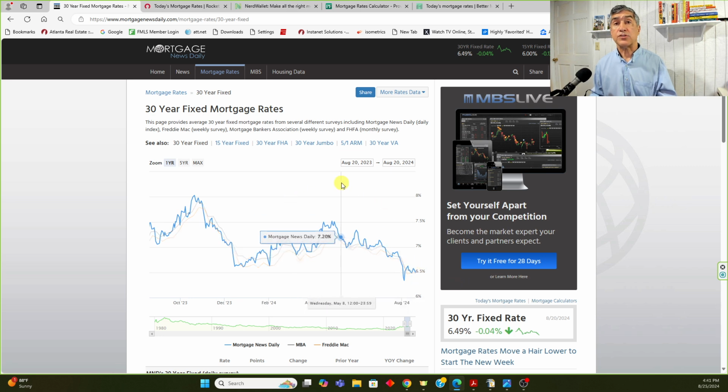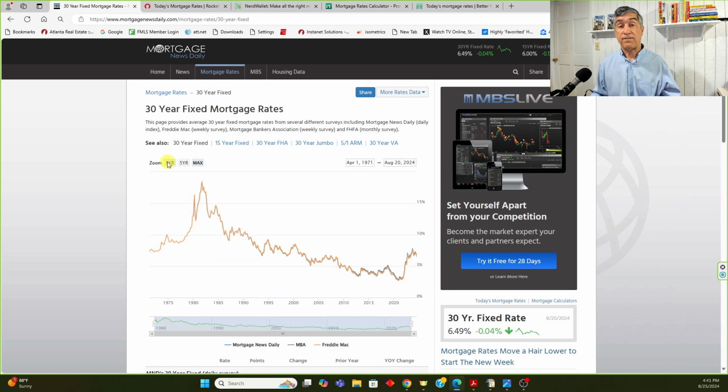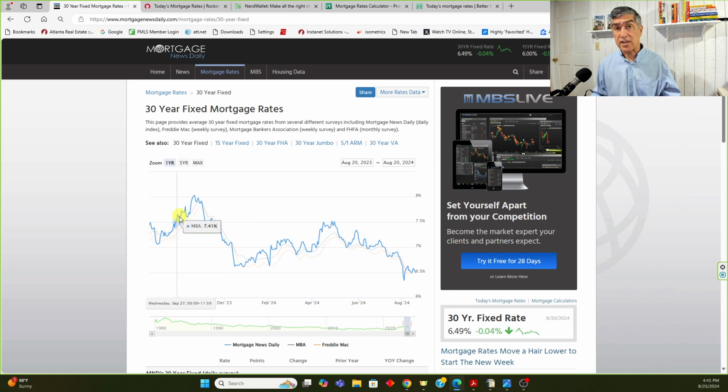But first, you want to know what the average rate is right now. And there's a good site, Mortgage News Daily, that I go to. And this is the chart of the 30-year fixed rate over 1 year, 5 years, or 50 years. So with 1 year, you can kind of see how much interest rates changed. Like here, there was 7.1% down to 6.6% in just a couple days. So interest rates fluctuate up and down, up and down, up and down.